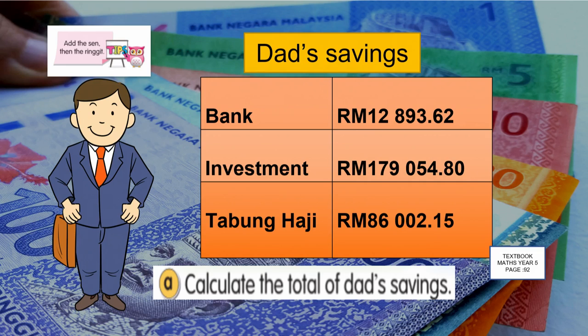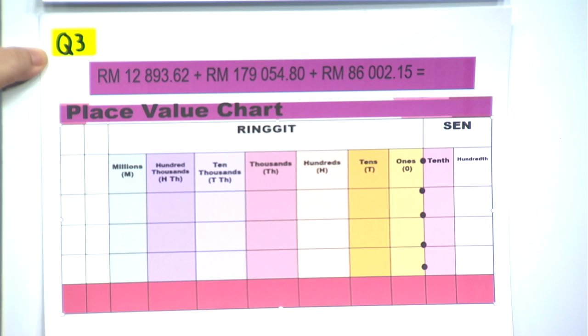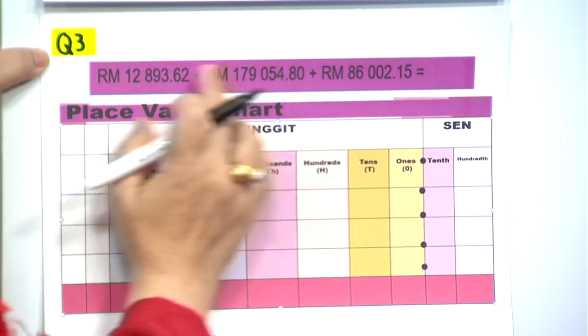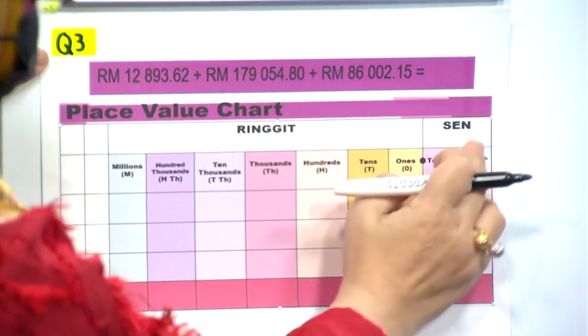Okay, next. 79,054 ringgit and 80 cent. Okay, the last number. 86,000 and 2 ringgit, 15 cents. Yes, and 50 cents. So you combine 3 numbers. So using the place value chart.